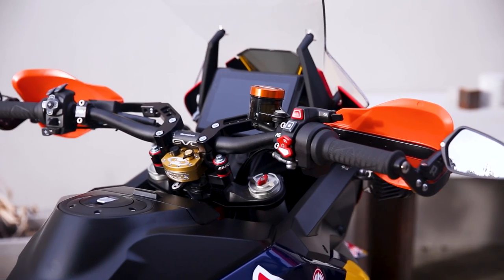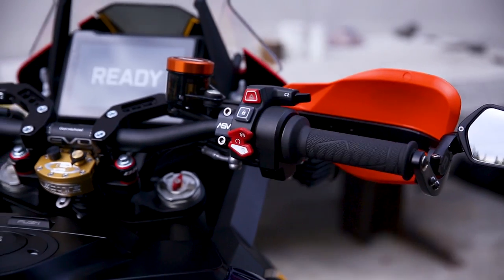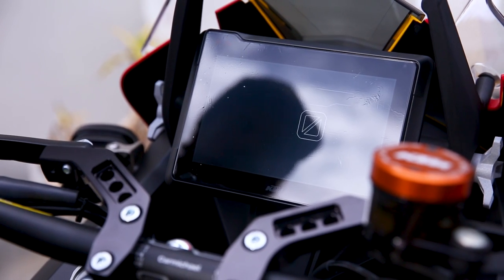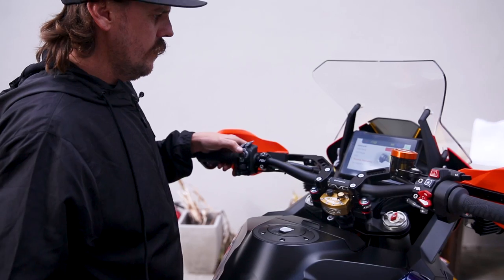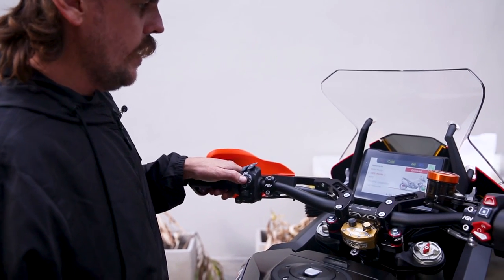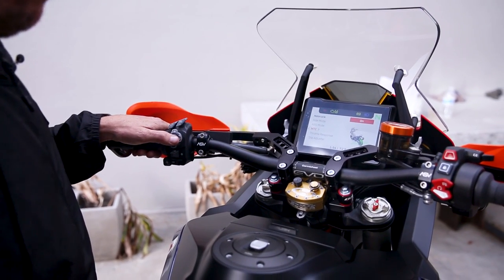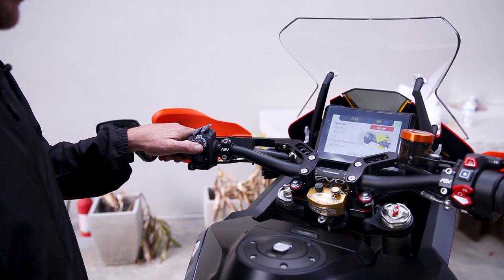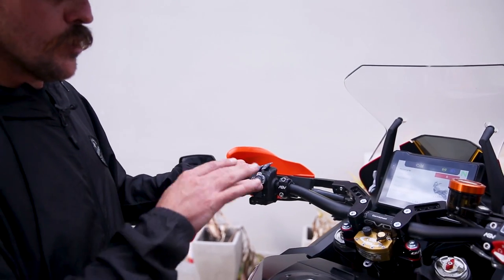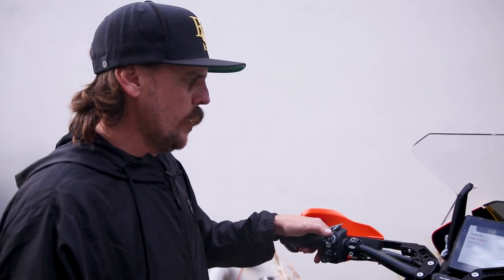I had Three Brothers Racing upgrade the electronics, so it's fully unlocked. We have the full rally pack. So rad, you can change all this stuff. Ride mode, ABS, if you want front, rear, both. Traction control, throttle response, slip adjuster, so how much it'll step out. It's fully customizable. It's pretty awesome.